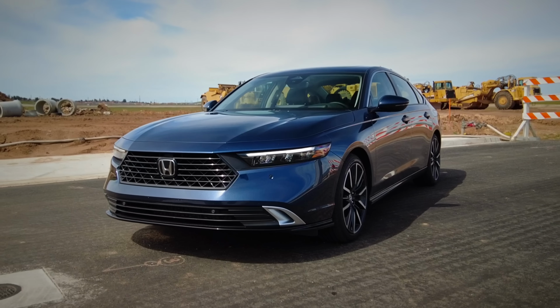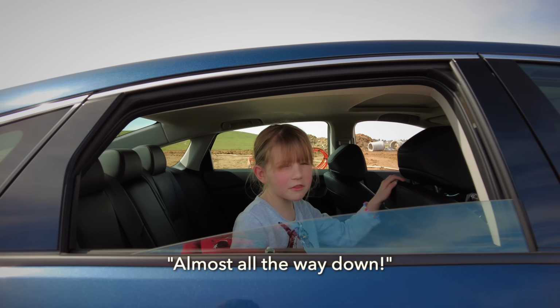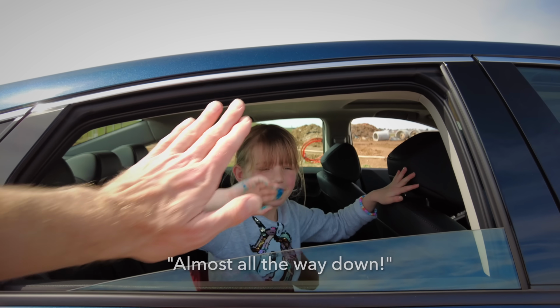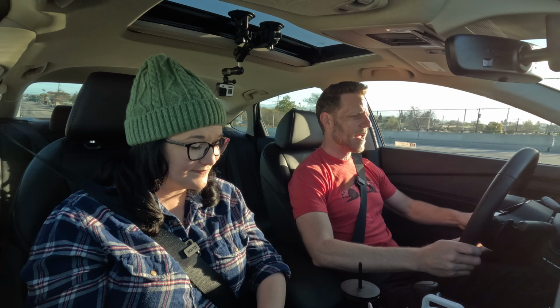Is the Honda Accord family friendly? Family friendly. Yeah, small family friendly. Rear window test. Almost all the way down. Armrest test. Driving in a comfortable 8 and 4.